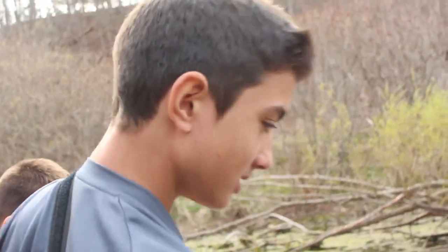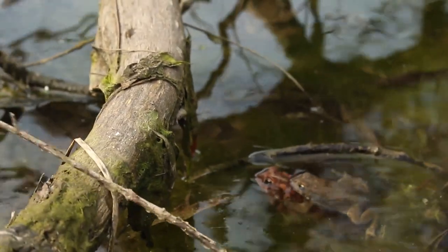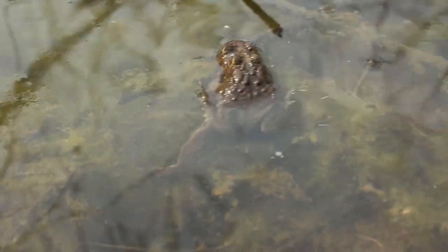Ew, you got some more. What the fuck? Holy shit. Oh, it's only the egg. Should I grab it? Okay, this one's mine. I already know what it is. You got a lot of good choices out of this.